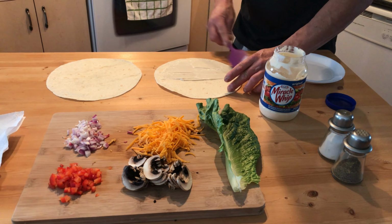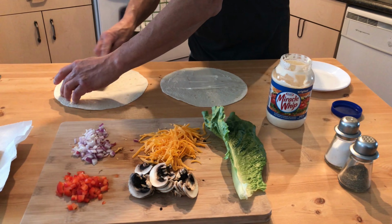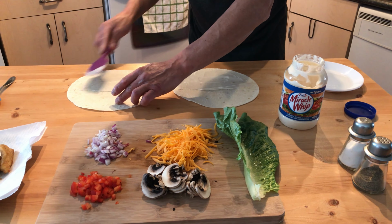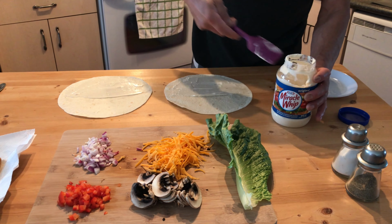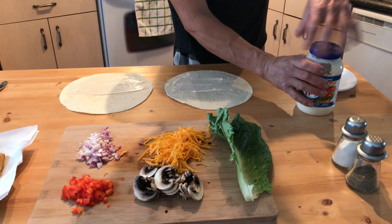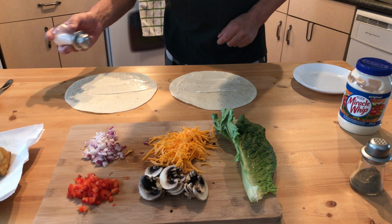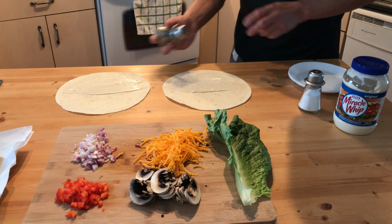What I do is I spread it out halfway onto this. Now this is like a, what is this, 10 inch or even a 12 inch tortilla? Soft wrap. So that's the start of it. Now you can really do this with any meat that you want, but I salt it a little bit, put a little bit of pepper on there.